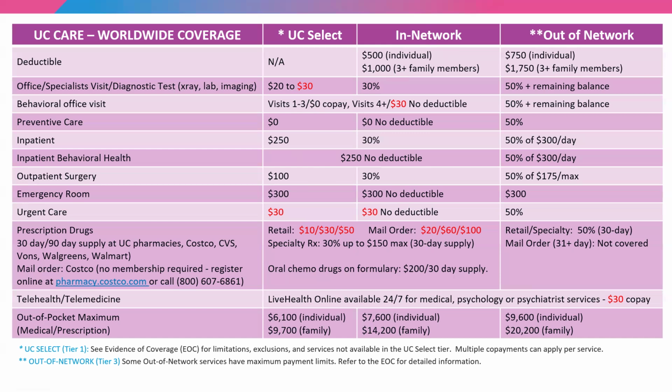If you go outside of the UC system and you do not find a preferred provider, a contracted provider of Anthem, you're considered out of network and your deductible is $750, and then you'll pay the coinsurance accordingly. You'll see highlighted in red the changes for next year.